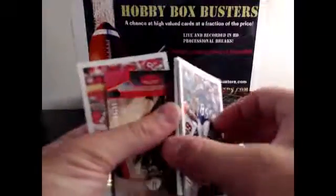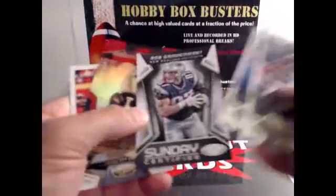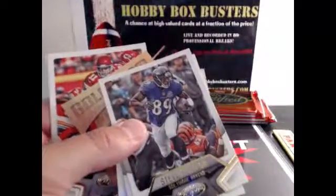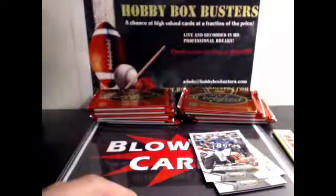So, we got ourselves a shipper sticking. So we got ourselves an insert, and it's going to be Cam Newton. That's going to be 9 out of 99, going up to Carolina tonight. It's going to be my Messier. It's going to be myself. So Cam Newton going to be staying right here with me.